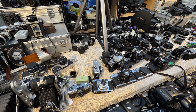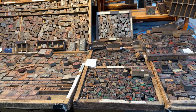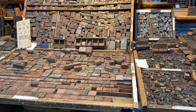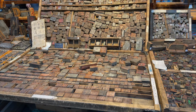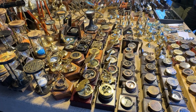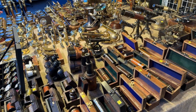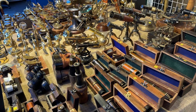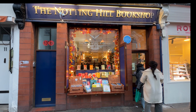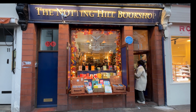Fully functional old cameras, type cases filled with rubber letters and stamps, compasses, hourglasses, binoculars, and telescopes, both for casual wanderers or serious collectors. Nearby, the bookstore that inspired the famous movie.